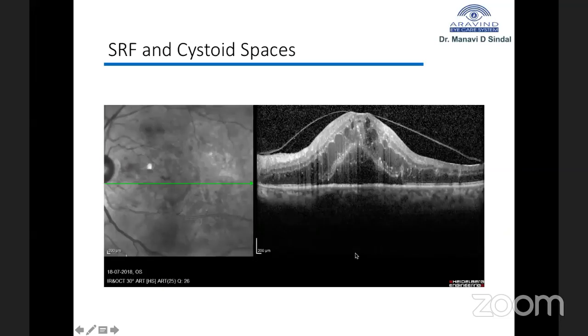Coming to another image, this is another patient with diabetic macular edema who has a large serous macular detachment or subretinal fluid, and also a lot of cystoid changes in the macula. You can see these cystoid changes happening here, along with numerous hyperreflective foci. This layer that you see here is a thin draping of the vitreous over the edematous retina.